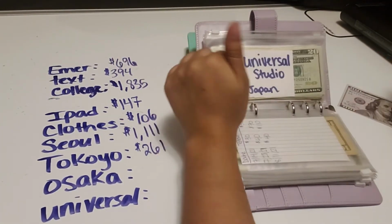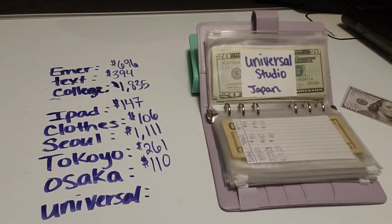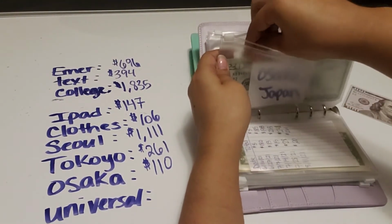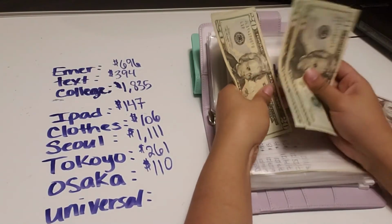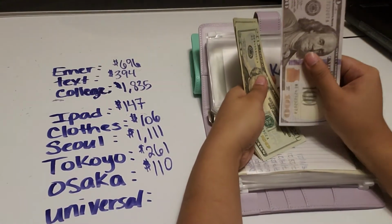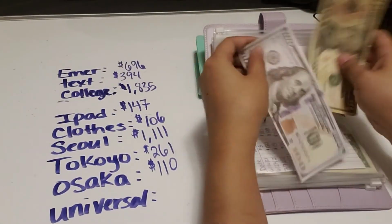Tokyo. Next is Osaka, and Osaka just hit 100, so it has $110. Woo, woo. So we're just gonna make sure that is correct. $20, $40, $60, $80, $110. It is correct. So we're going to put one fake $100 bill in here, and we're going to take this 10 and put the rest of it to the side.